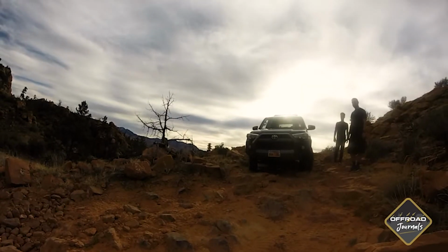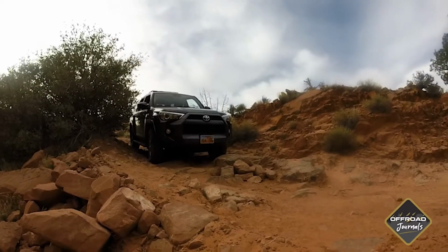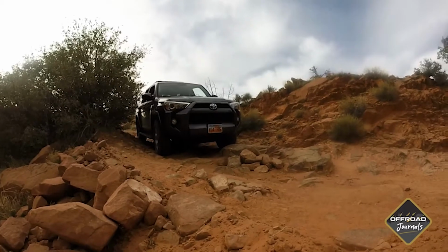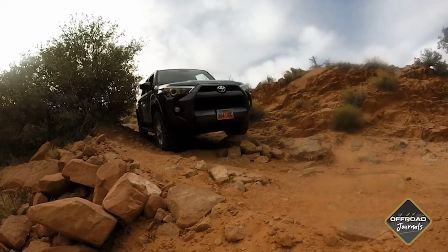And compared to the 4Runner, which took about 30 minutes to come down these ledges, the Jeep took about 3 minutes and did not need any spotting or careful considerations on how to descend this section of the trail.